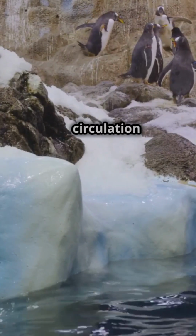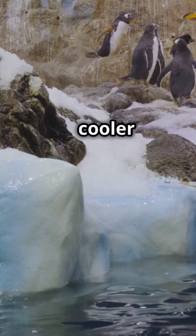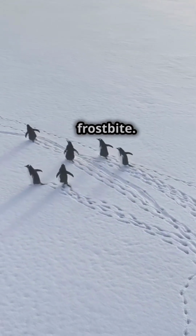Penguins have a unique blood circulation system in their legs. Warm blood flowing from their bodies heats the cooler blood returning from their feet. This process, called countercurrent heat exchange, helps them conserve heat while preventing frostbite.